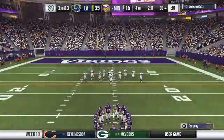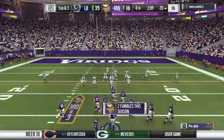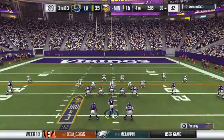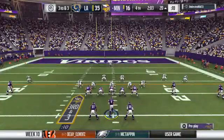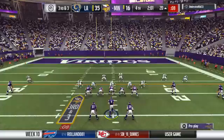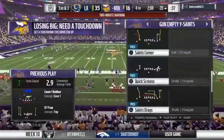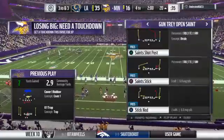The 8th play of the drive coming up. It's 3rd and 3. Time for a break. We'll come back and see this one out after this.